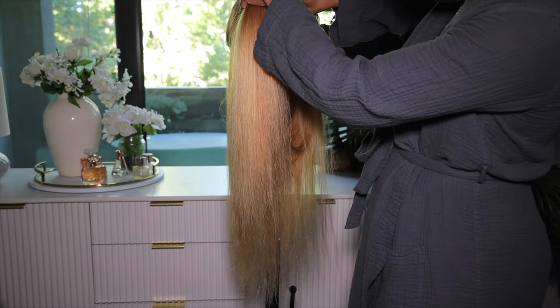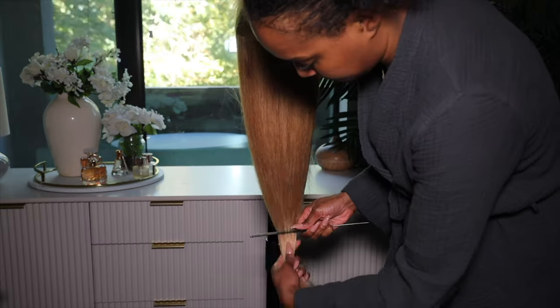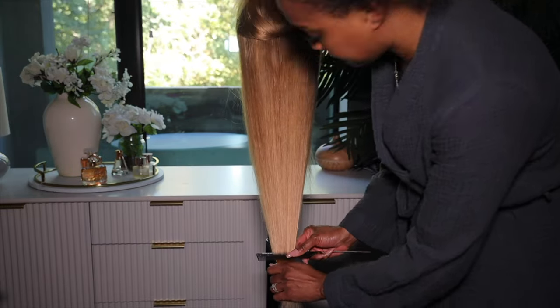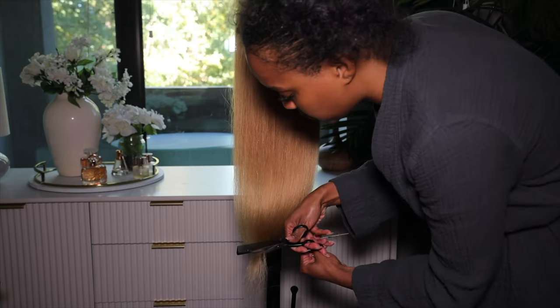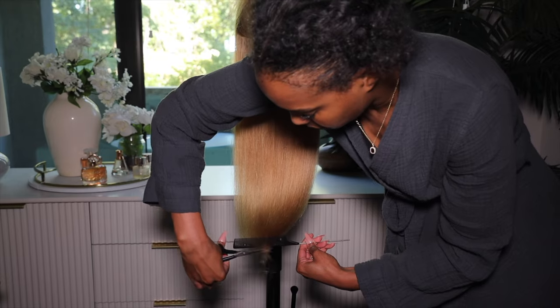Now, the thing about blonde hair is that you can't handle bad ends, because girl, the world will know. So I took my rat tail comb and I tried to see where I needed to cut the hair. So I just trimmed off the ends on the very lower part of the hair.